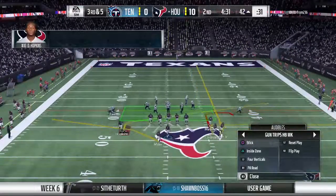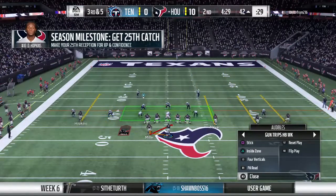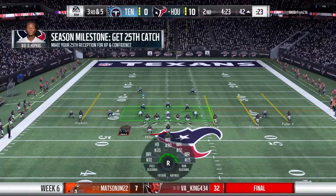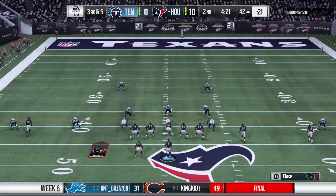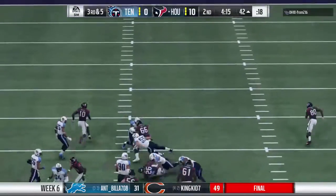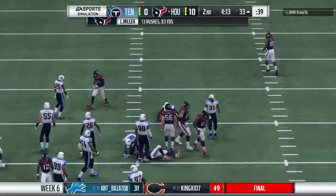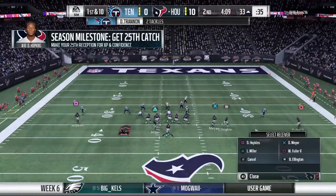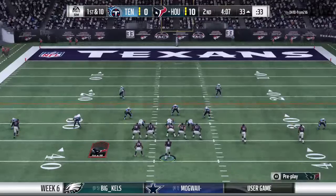The Texans on 3rd down, 0 for 3 to this point. They could use a conversion. This will be 3rd and 5. They'll run it now out of the gun, and he's able to get it to the 33, good enough for a first down. They get 9 out of that one, and as a result, the drive continues.